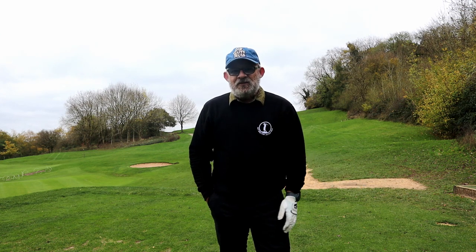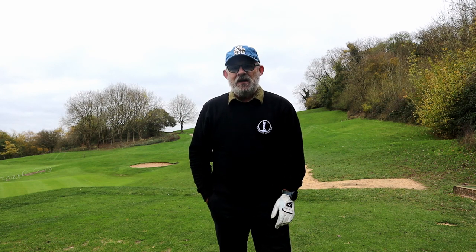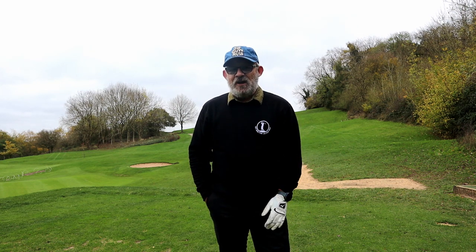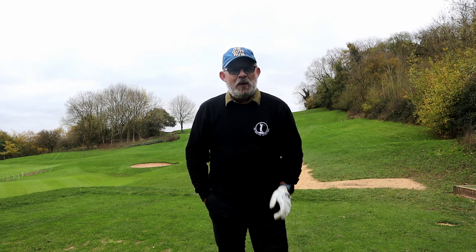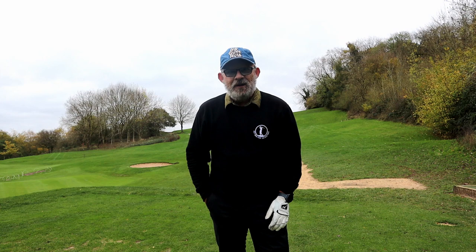It's strange that you've got this hole where you can't find the fairway. But now it's November, the ground's soft, I've got a chance. Now I could describe all the slopes over the top of this hill. Best thing to do is to play the hole and show you them.